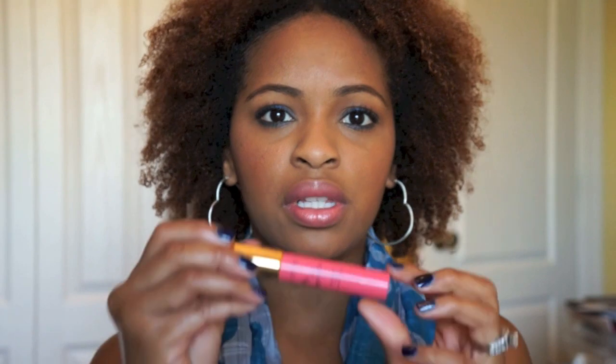Which brings me to, I bought one of the Tarte gift sets with the chubby, what are these called? Oh, Lip Surgeons lip tints. And I just got it like a week ago, or less than a week ago, so I can't really give a review on that yet. But let me know in the comments if you all would like to see a comparison on the Tarte versus the Revlon.